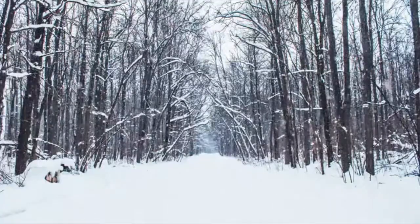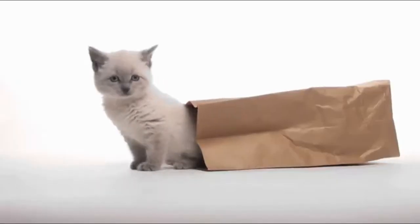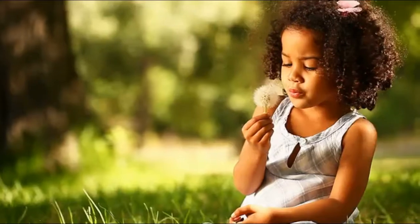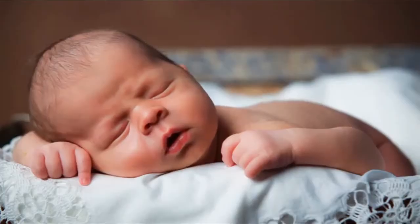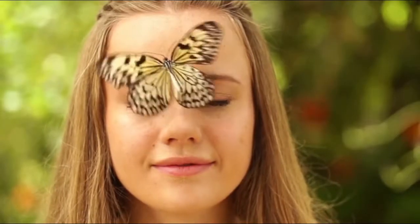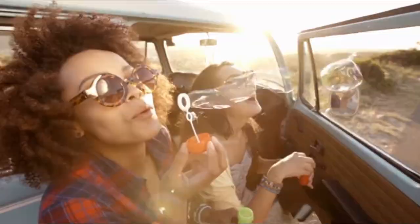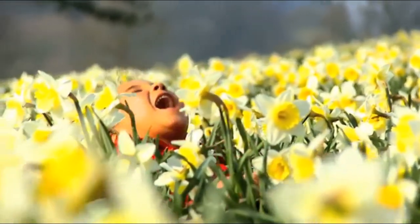How quiet is a BreatheSmart air purifier? Here's every other purifier. Here's us. Them. Us. More of them. More of us. Their sound. Our sound. Just us. BreatheSmart. So quiet, you'll forget we're there.